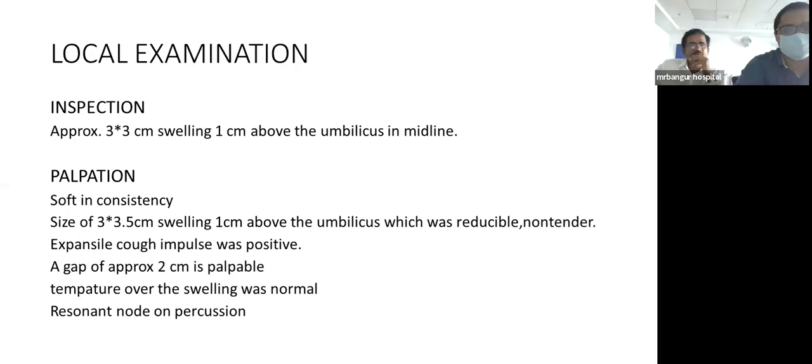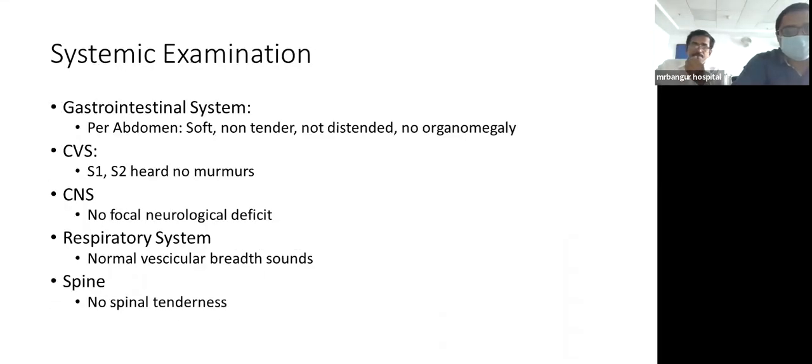Local examination: on inspection, approximately 3x3 cm swelling, 1 cm above the umbilicus in the midline. On palpation, the swelling was soft in consistency, size of approximately 3x3.5 cm, 1 cm above the umbilicus, which was reducible, non-tender. Expansile cough impulse was positive. Gap of approximately 2 cm is palpable. Temperature over the swelling was normal. Resonant note on percussion. Systemic examination is within normal limits.